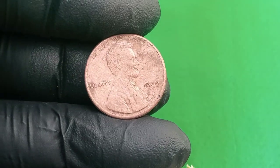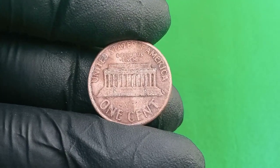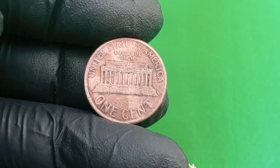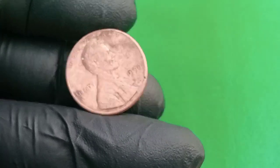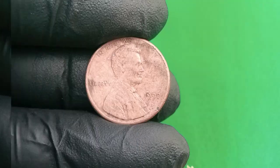Coins like these have sparked intense bidding wars at auctions, with passionate collectors vying for the chance to add them to their collections. It's not uncommon for rare pennies to be auctioned off for hundreds of thousands, if not millions of dollars. So, how do you know if you've got one of these valuable 1990 pennies?